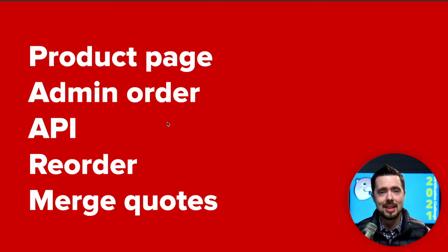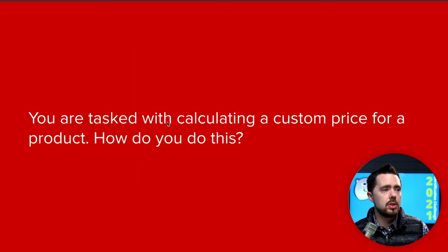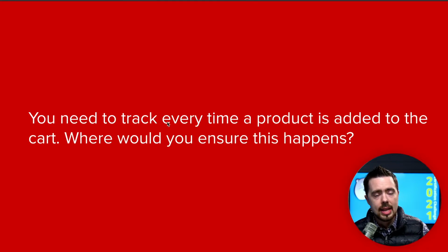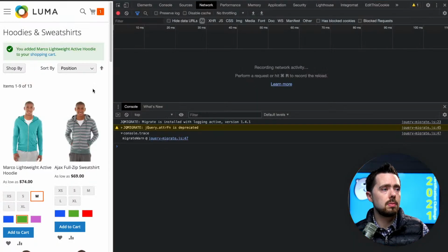To be clear, merging quotes happens when a visitor has added items to their cart and they go log in. At the moment they log in, their quotes are merged. The quote that was associated with a customer, as well as the quote with their current cart, are merged, and then we have the merge quote operation in which products are added to the cart. So these are the two we're going to talk about now: tracking every time a product is added to the cart, as well as calculating a custom price for a product.